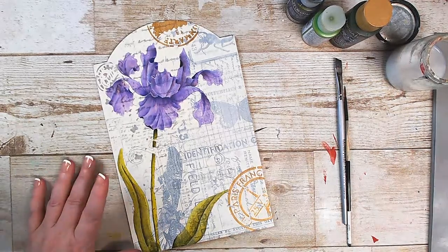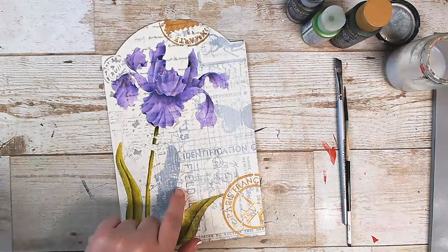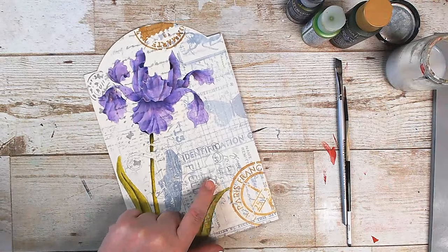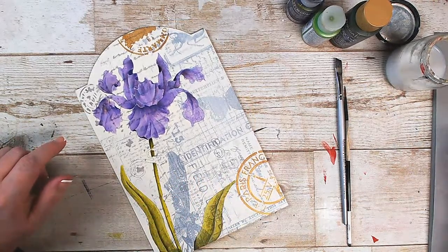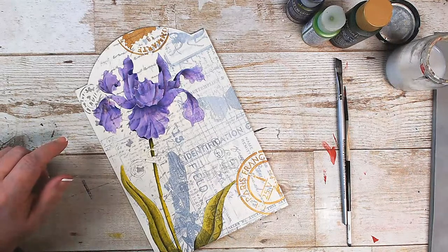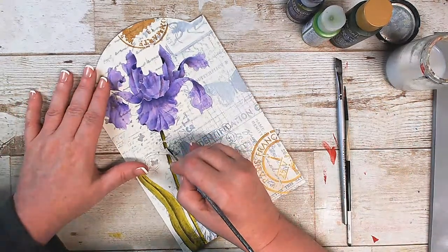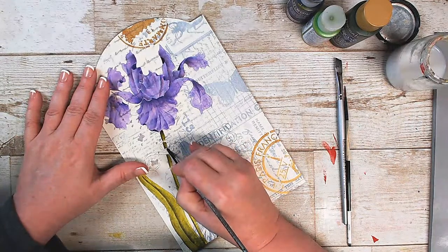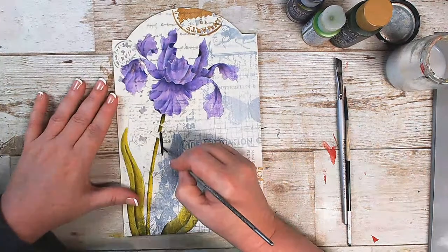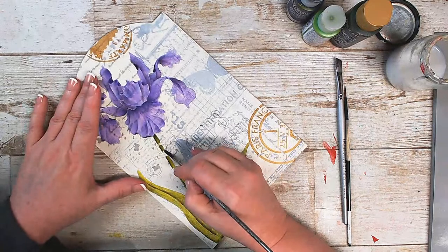So I'm going to use a number 2 rigger. A 0 or a 2 is ideal. You're going to need something smaller, like a 10-aught or even a liner to do this little lettering below. But I'm going to use my number 2. Sorry, I've got a 0 here. So I'm using a little bit of lamp black. I'm going to just stroke this in.